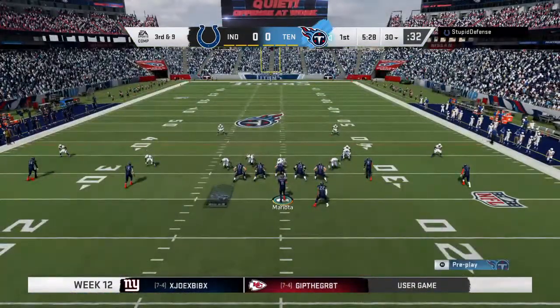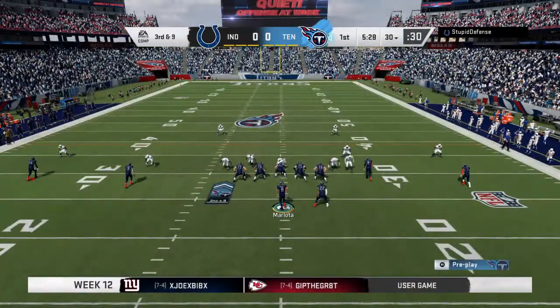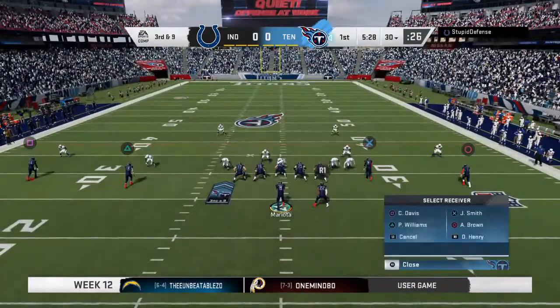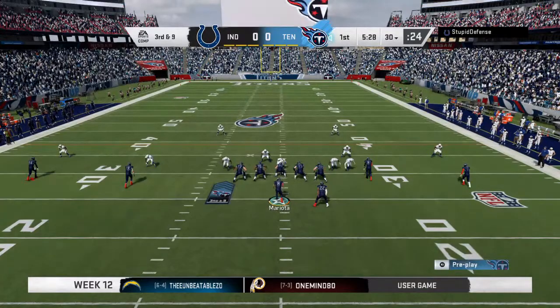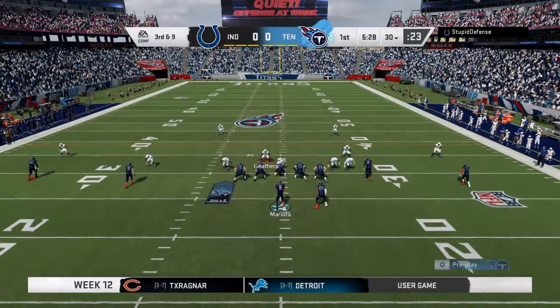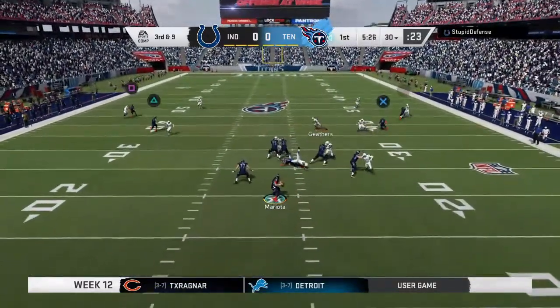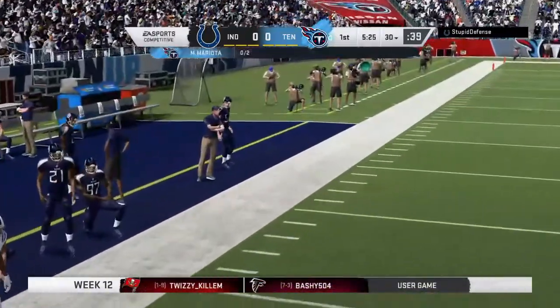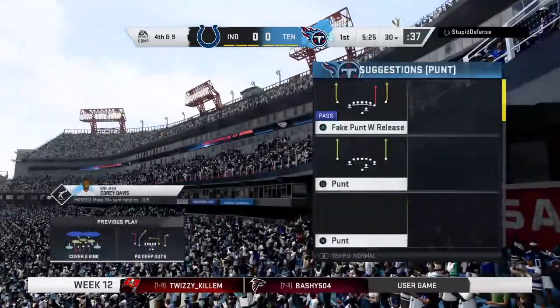So trouble already here on their opening drive. This is 3rd and 9. Check. One. Mariota. And that is incomplete. So the defense able to get off the field here on 3rd down.